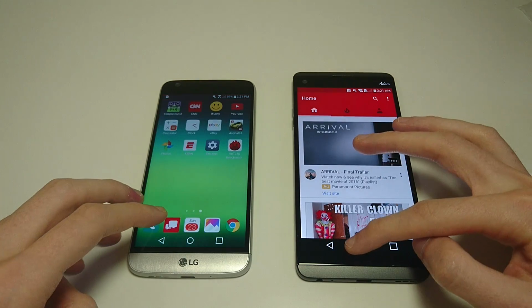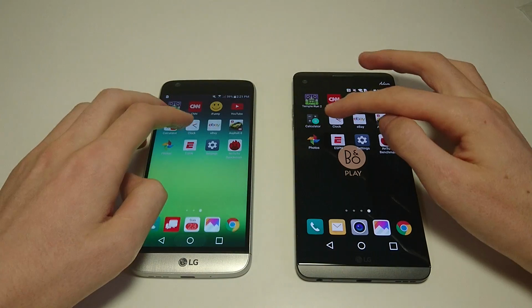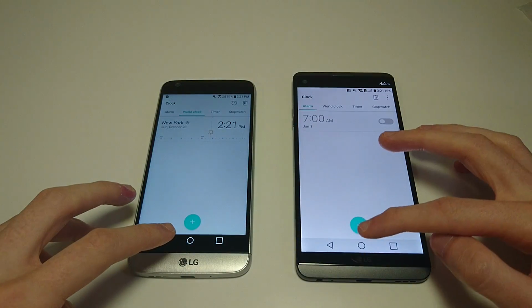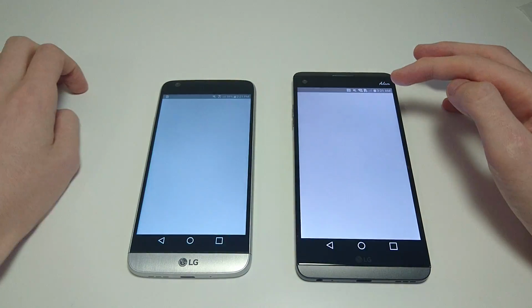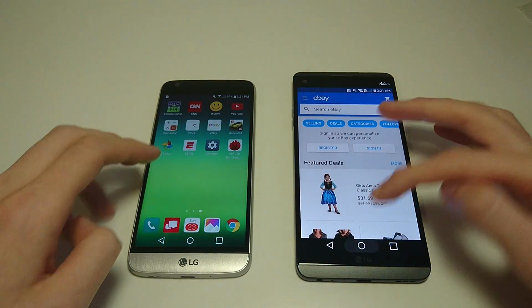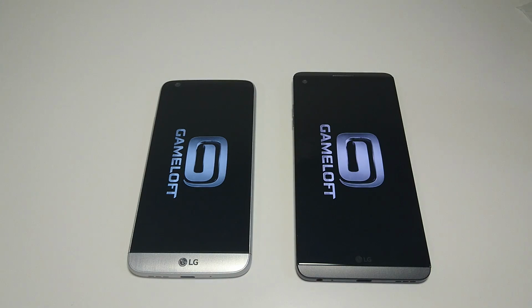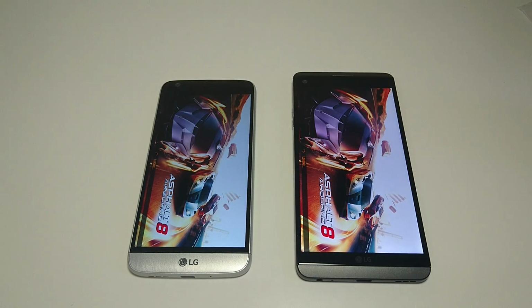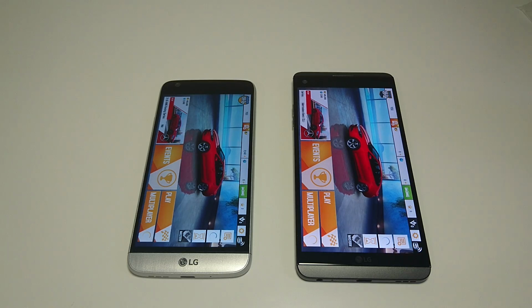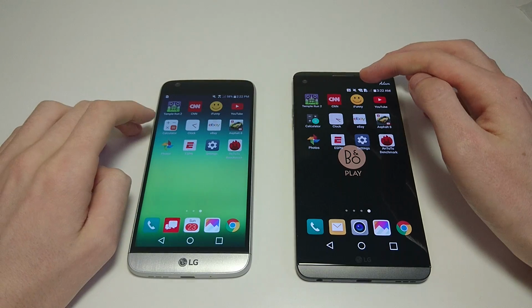Alright, so looked a little bit faster on the G5 in terms of loading the actual last image. Calculator, clock, eBay. So V20 there. Asphalt 8. So yeah, so far I gotta say I'm pretty impressed with the V20, and I'll discuss my reasons for that throughout the video. Wasn't a big fan of the G5 honestly, but a lot of that had to do with the design. Alright, so you see there, a little bit faster on the V20.